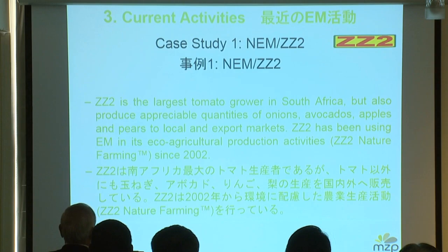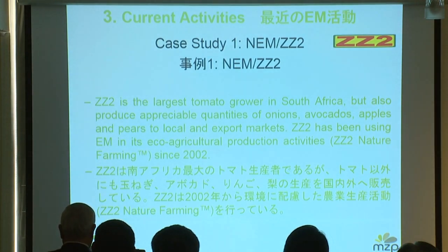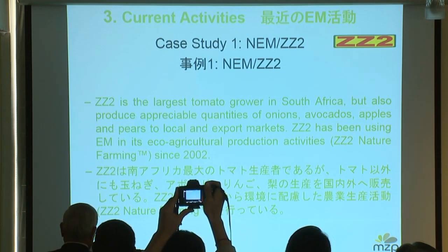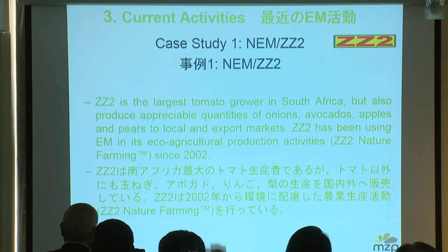Okay, let me review a few case studies. We have to start with ZZ2, the biggest tomato producer in the Southern Hemisphere. They also produce onions, avocados, apples, pears, big animal unit, but Mr. Prinsloo will, I think, cover that aspect in more detail.